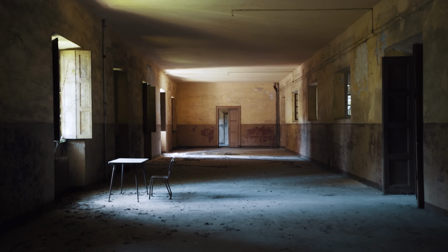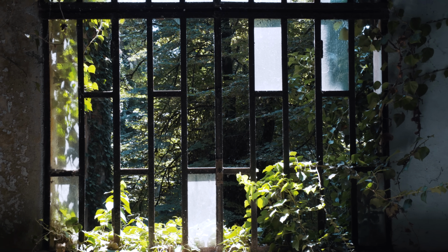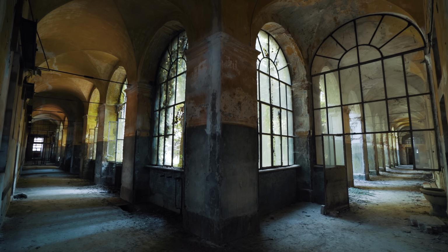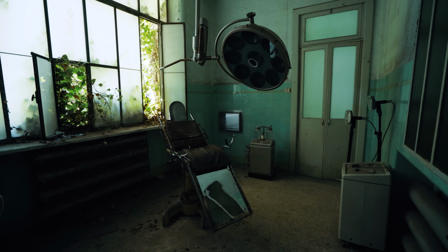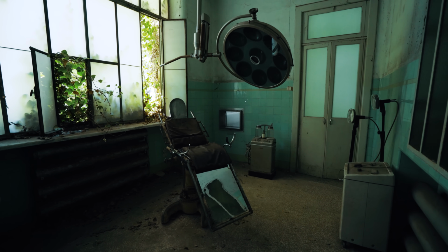When it comes to abandoned asylums, it doesn't get any better than this. Between the natural decay and beautiful overgrowth, the stunning architecture, the lack of vandalism, and the number of fascinating artifacts left behind, this location truly has it all. Although we only spent one afternoon there, it's a location that we'll never forget.